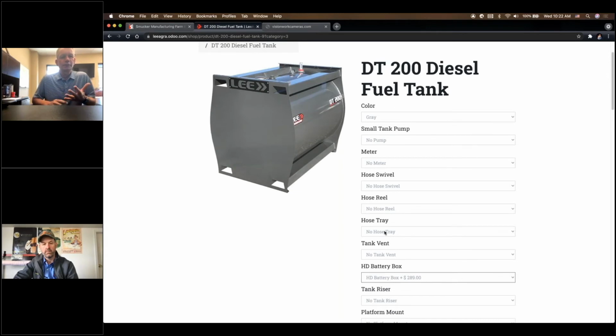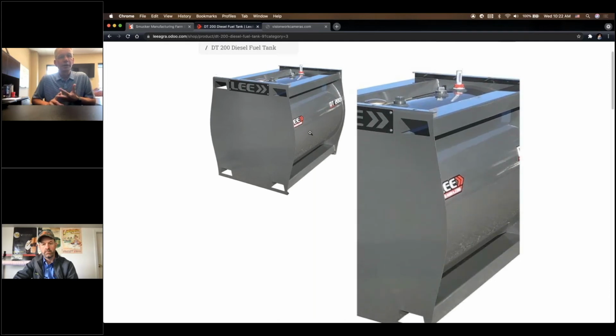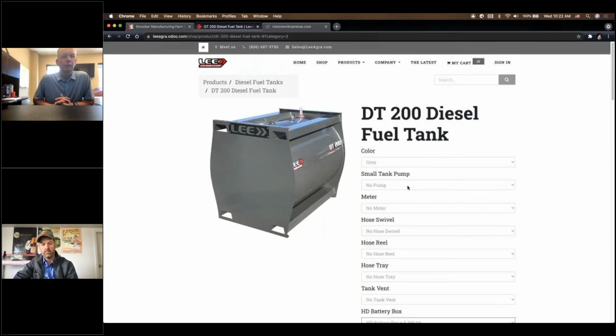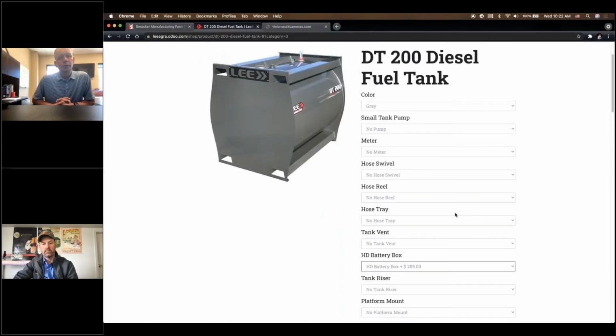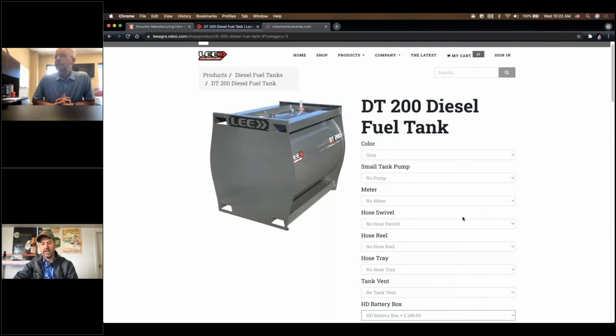We also have people that are using it for hydraulic oil. They're also using it for heating oil. We've got some companies that are using it to store waste oil until somebody comes and picks up their waste oil, hydraulic or motor oil. So really any petroleum products, we've got a lot of people using it for a lot of different things. So. Fantastic. I love that.